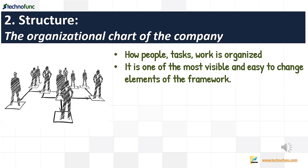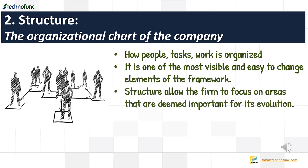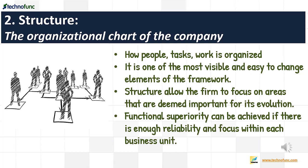It is also one of the most visible and easy to change elements of the organizational framework. Structure allows the firm to focus on areas that are deemed important for its evolution. This includes division of activities, integration, and coordination mechanisms. Functional superiority can only be achieved if there is enough reliability and focus within each business unit.